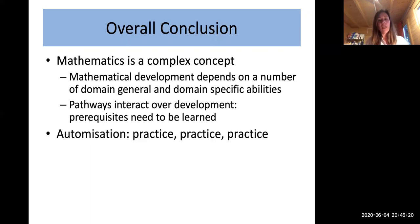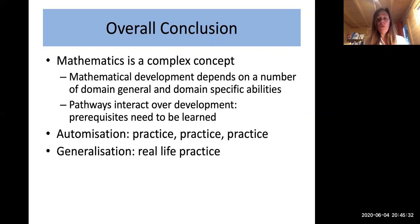So practice, practice, practice to help with automation, because otherwise children with Down syndrome may struggle because of working memory difficulties. So overlearning can be a good thing, but obviously we also need generalization, and that means thinking about how mathematics can be applied in real life. I've talked already a lot about maths vocabulary.